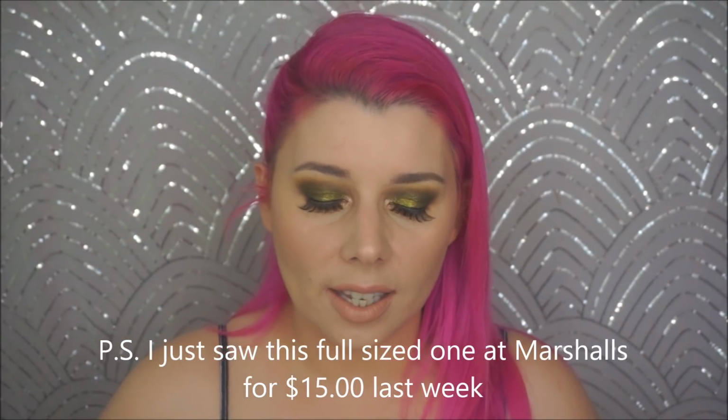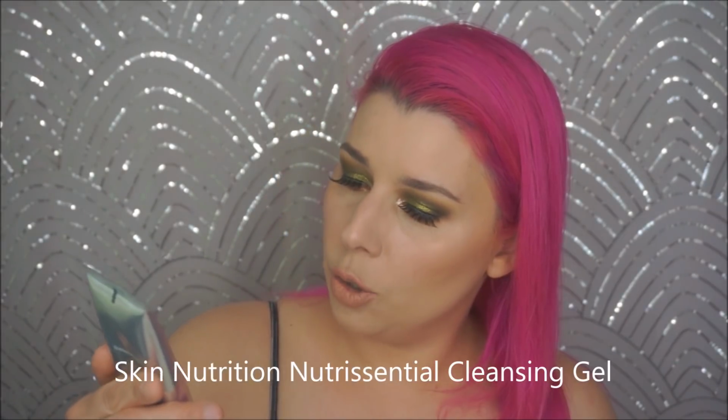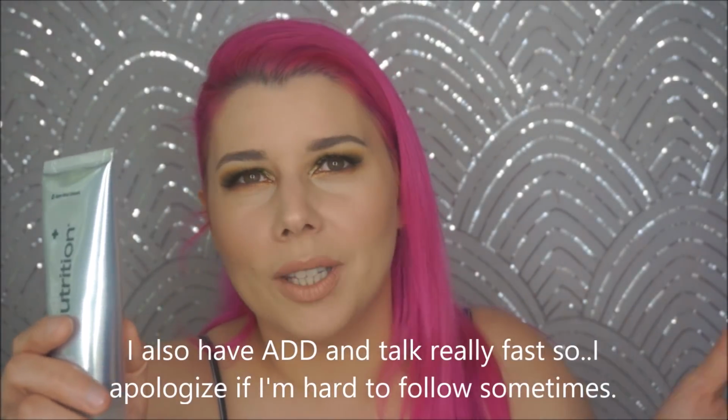So I use this in the morning with my Skin Nutrition Cleansing Gel. This has stabilized vitamin C in it. I really like this. I don't know where I found this. I feel like I found this in TJ Maxx or Marshall's. I'm a huge shopper at TJ Maxx or Marshall's. I don't like paying full price for anything. I'm just gonna put that out there right now.